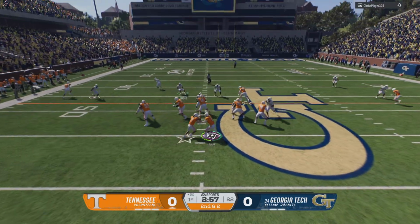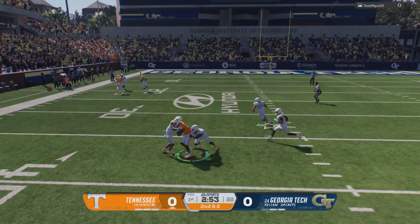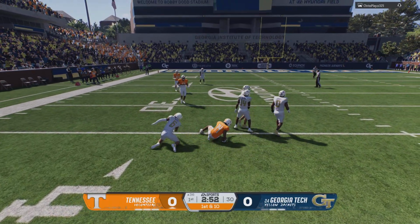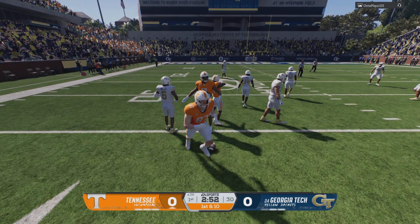He wants to throw the football. The clock goes off. He takes off and gets a positive gain. Makes a connection. And they reacted well to the completion, but it was too late to keep them from getting the first down. Love that throw there.